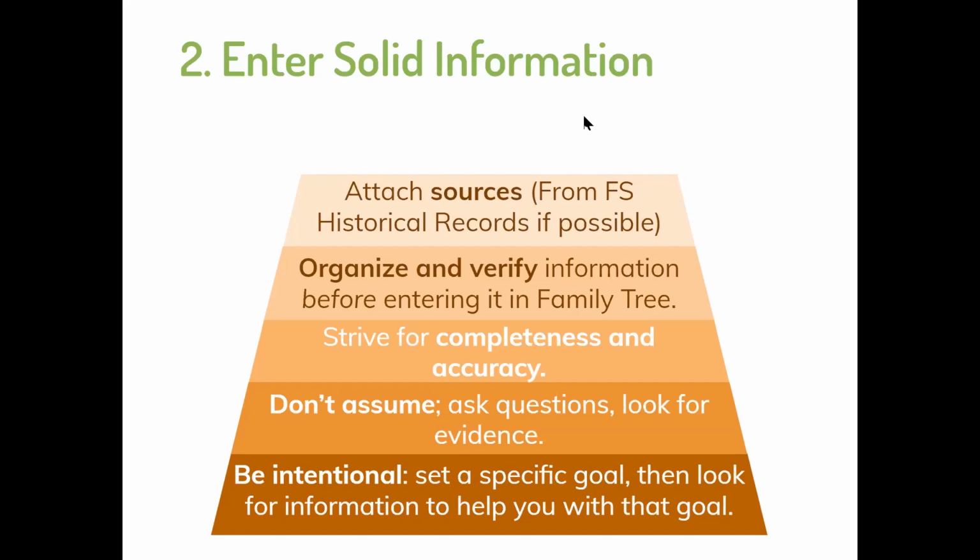But if you can't find a certain record in FamilySearch historical records, then by all means attach it from another site, and be sure to include enough information that if the link breaks, somebody could still find that record on the other site. Because sources are so important. Again, in this shared environment where we're working together on a shared tree, we've got to show other people that we've done our due diligence and that we have a good reason for the information we've put in Family Tree.